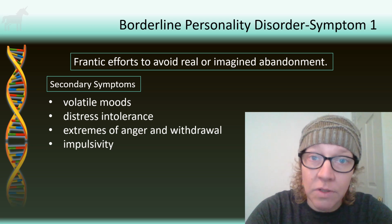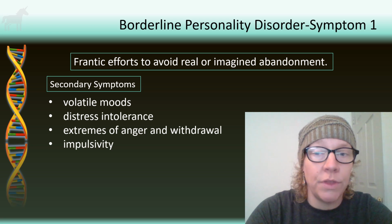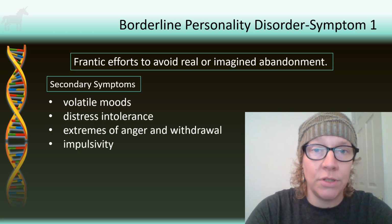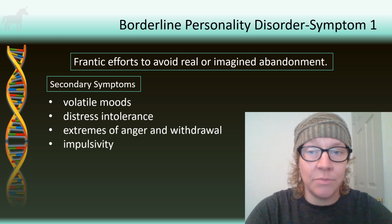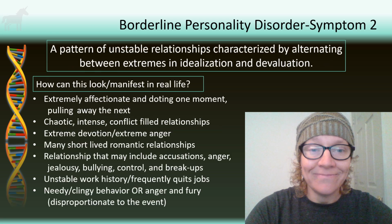Yet focusing on the symptoms is really what is going to be most important. So the secondary symptoms I included that go along with this first symptom would include those types of things that are more symptoms of how a person is feeling rather than what's translating into their life. So volatile moods, distress intolerance, extremes of anger and withdrawal, and impulsivity are all types of things that I included under this symptom. And we're going to move on to symptom number 2 now.